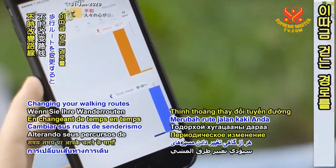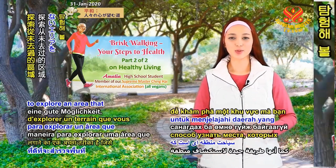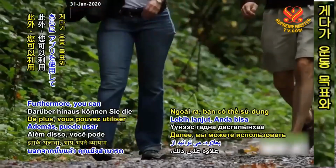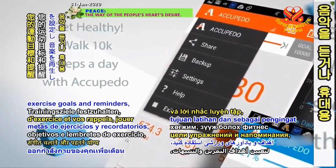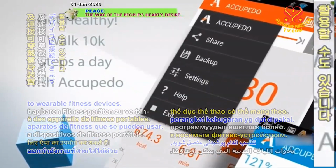Changing your walking routes from time to time will keep you interested, and it's a good way to explore an area that you have never visited before. Furthermore, you can use the apps to set your exercise goals and reminders, play music, and connect to wearable fitness devices.